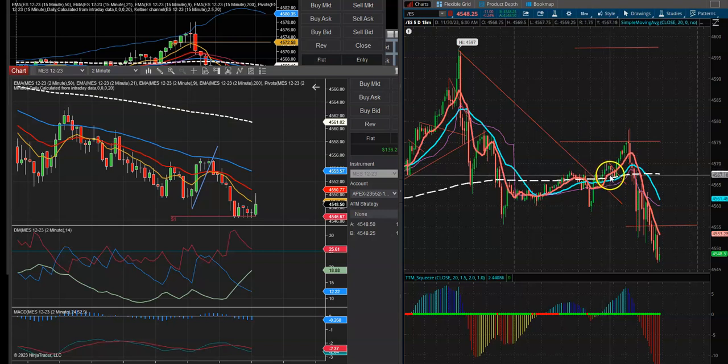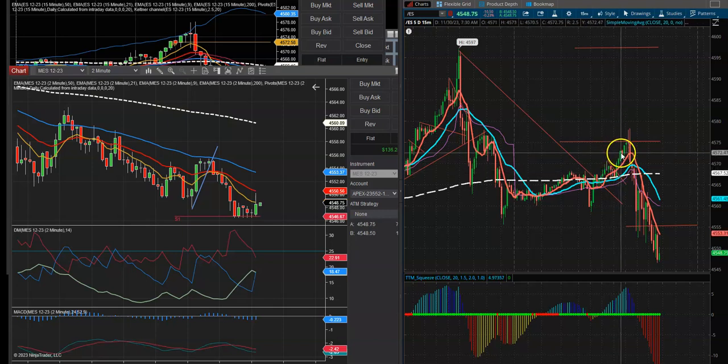I didn't get in on it right then. I waited for it to pop up, get a little bull flag pullback. I got in above this high right here at 69. Let's see, I got in at 69.75, and I got out at 72, and made a little bit of profit. Took a few contracts on that.